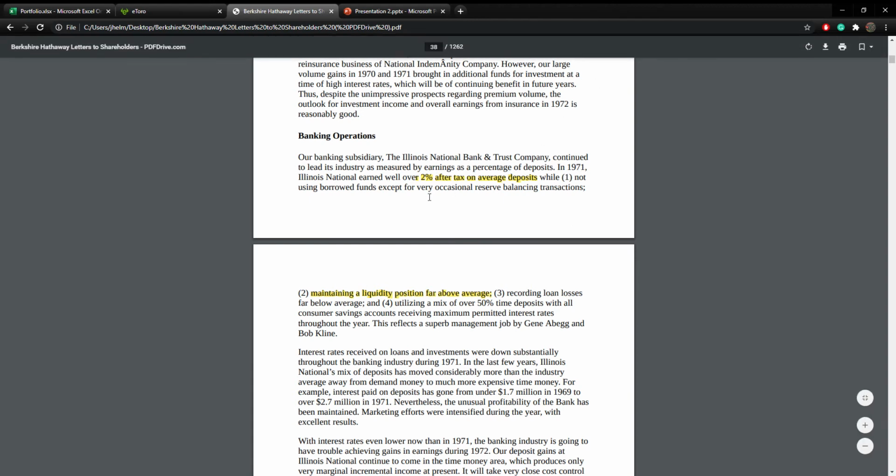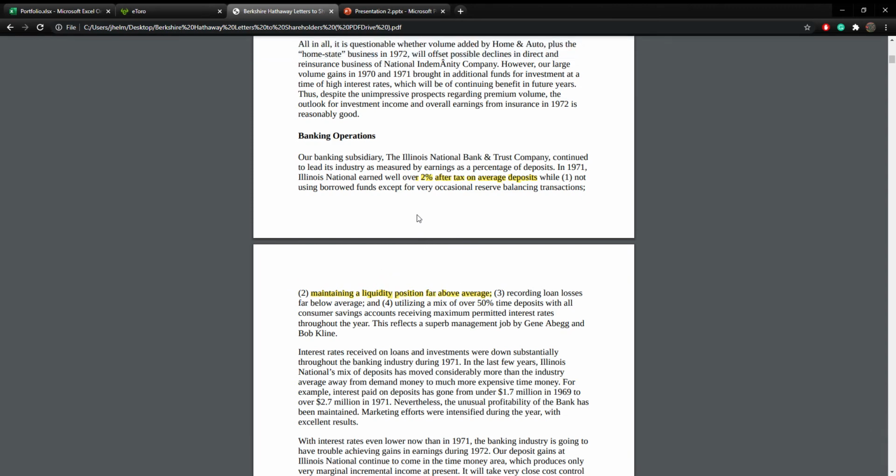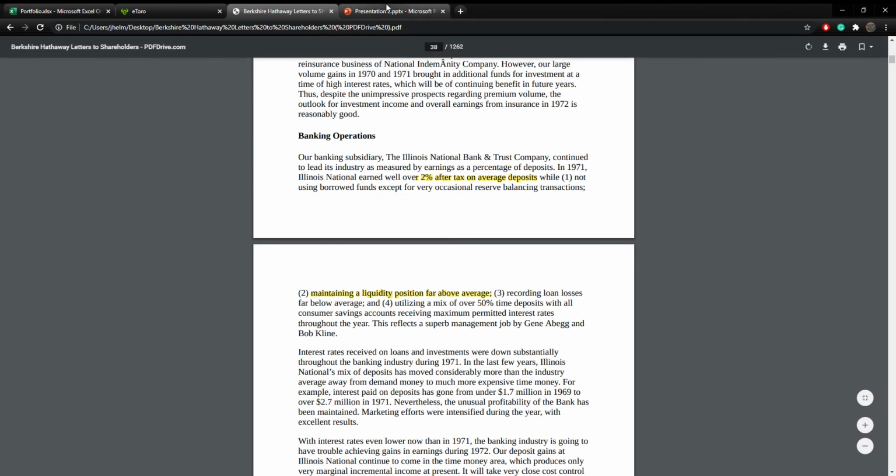So from a 1971 extract here, we can see his purchase of the Illinois National Bank. In 1971, he discusses the earnings. What he was impressed with was the 2% after tax on average deposits, not using borrowed funds, maintaining a liquidity position above average, recording loan losses far below average, and utilising a mix of 50% time deposits, consumer savings accounts. So I've taken two of these points, 2% after tax on average deposits and maintaining a liquidity position far above average, to compare against some of the UK banks.